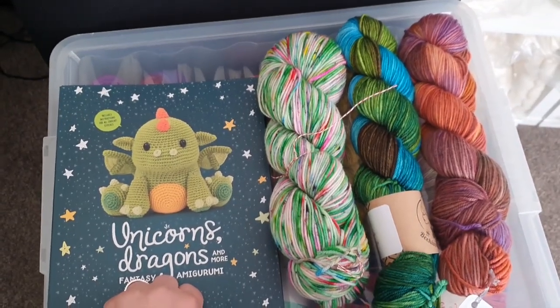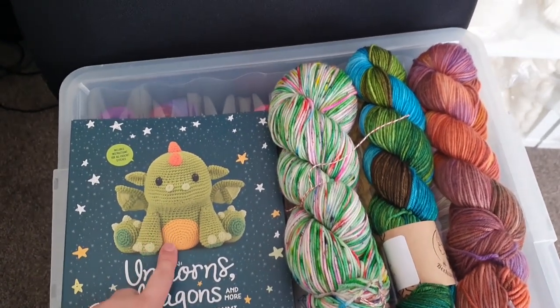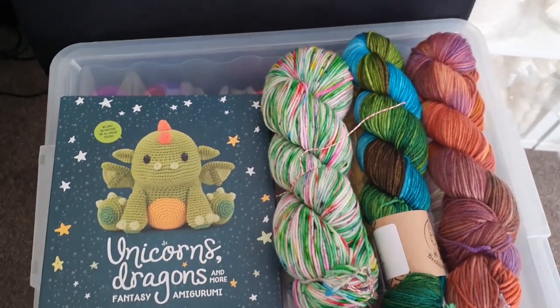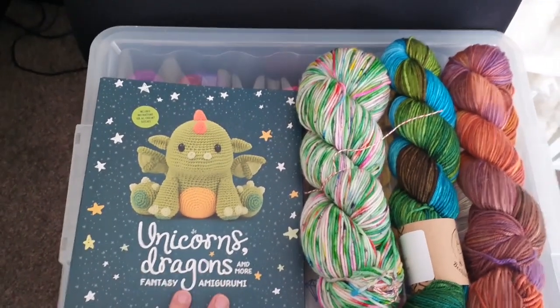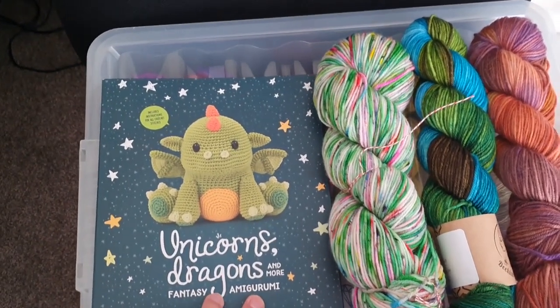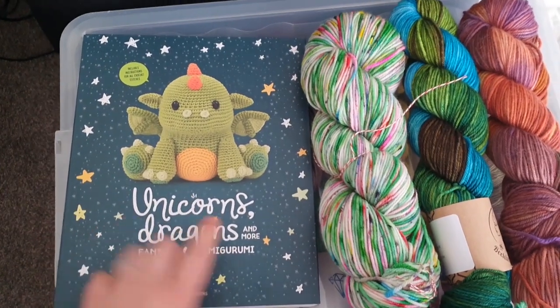Have snuck upstairs briefly to stash dive. As I've mentioned before, I am part of a D&D group. We call ourselves the Crafty Dragons, all kind of crafty D&D players, and lots of us are making crocheted dragons.